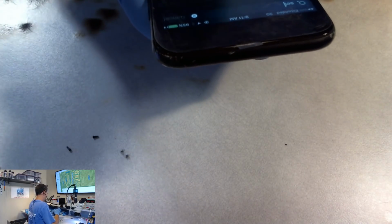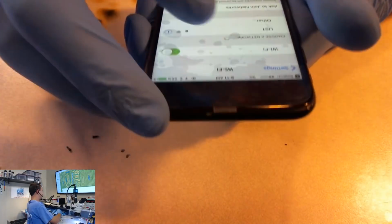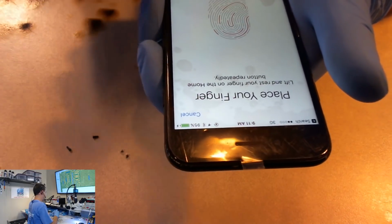Provided I can find settings. I don't know why I always look for so long before I just go type it into the search box. I should just do that every time. Alright, so here's settings. Wi-Fi. Wi-Fi works. There's my upstairs network. Go back. We're going to go down. We're going to check Touch ID. We're just going to go to add a fingerprint. No problem with Touch ID.